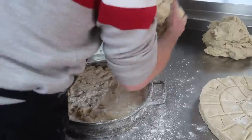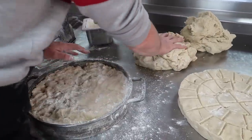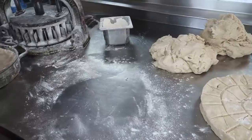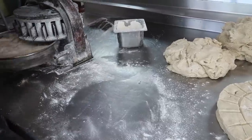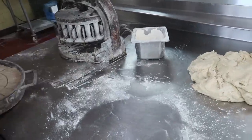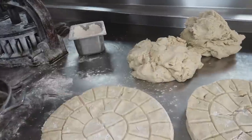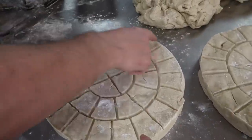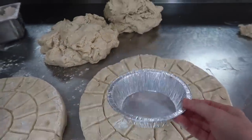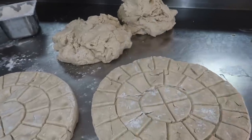So this is the pastry, and Chloe's weighed these out into 7.5 pound lumps, pounds and ounces here still. And it'll go into this divider, which divides it into 36, and each one of these makes the base, into one of these.